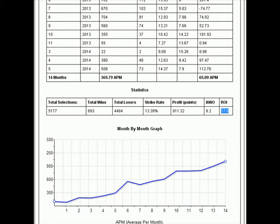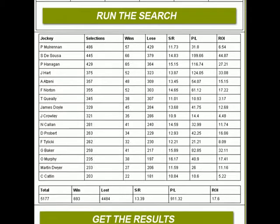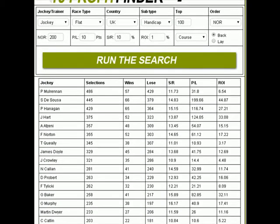Okay, so that's one way of looking at the searches, but you might prefer ROI or you might prefer profit. So you could say, well, I'm going to cut down the list by only including trainers that have, say, 40 points profit, and we're going to actually order the list by profit this time. So we get the top profit at the top and the lowest at the bottom. So we're going to run the search again.